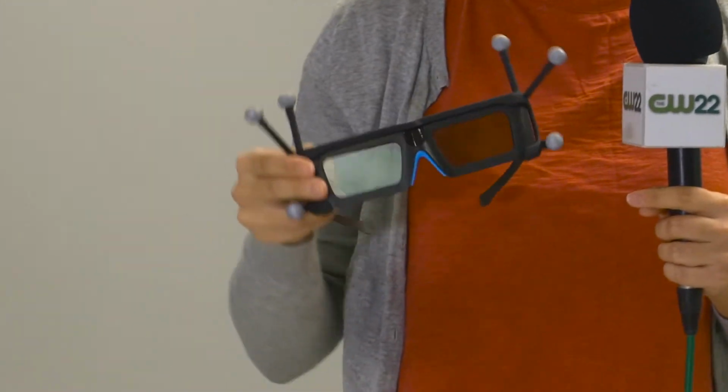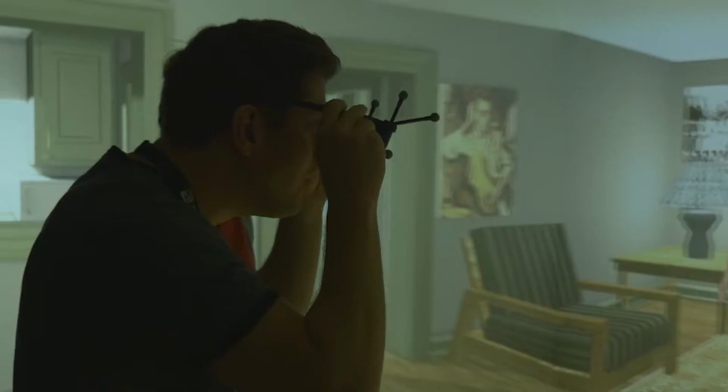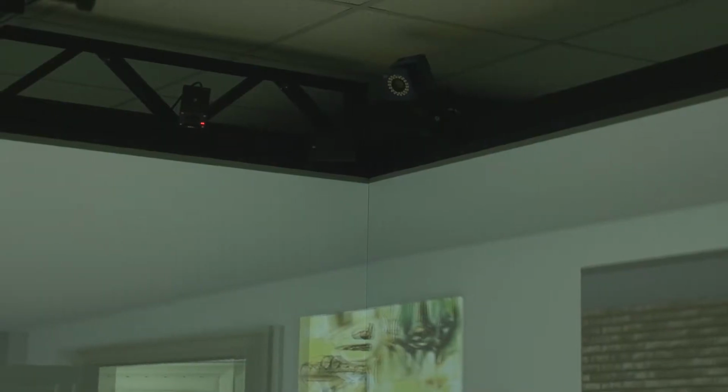This pair of 3D glasses gets tracked because of these tracking markers. These markers get picked up by these tracking cameras inside the cave.